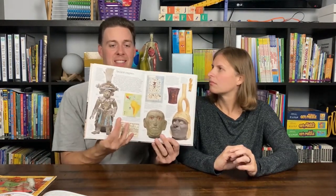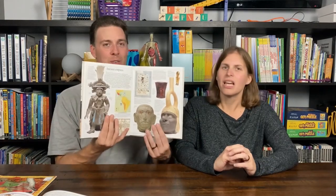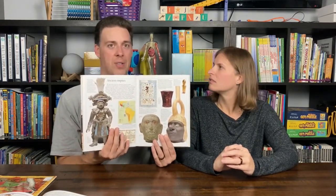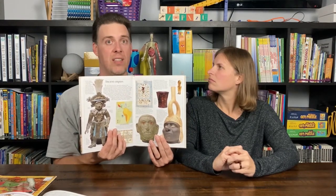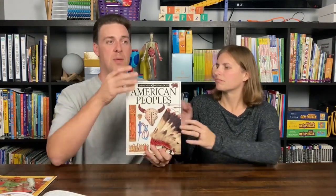So basically this side of the page over here, they were just talking about the pottery and the different type of artwork and the different type of weaving. Because they had different types of fibers that they were using, specifically from the alpacas and the llamas, different animals that they had to domesticate.